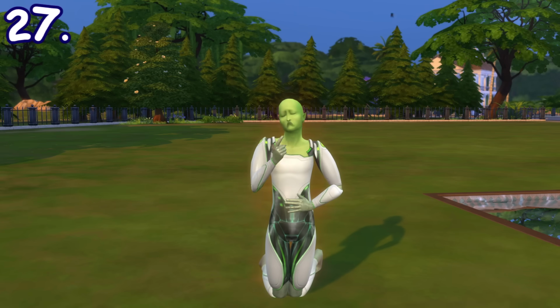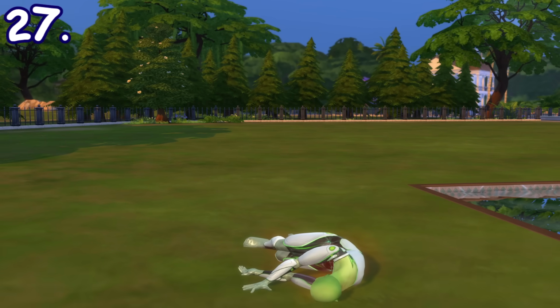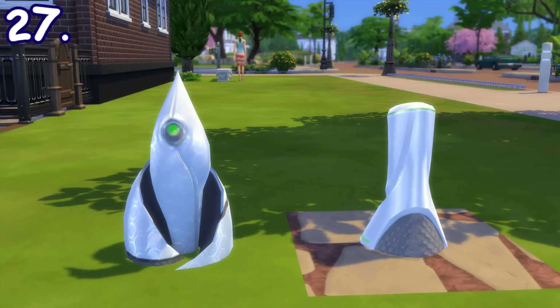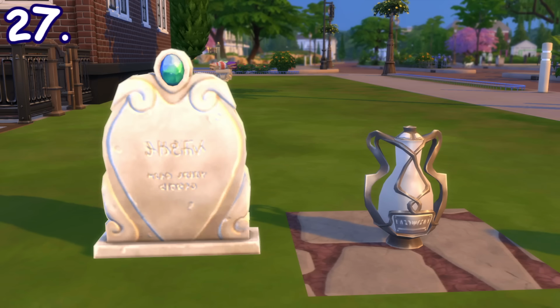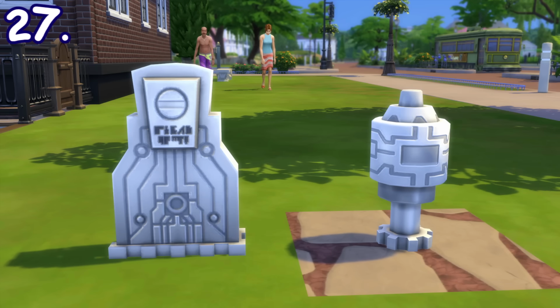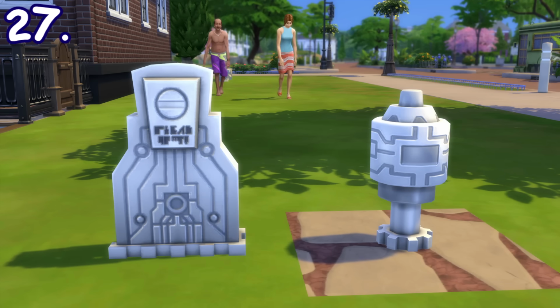Different types of occults have differently styled tombstones and urns when they die. Here's what it looks like for aliens, here's for vampires, here's for spellcasters, and here's for servos. Mermaids, on the other hand, don't really have any unique tombstones.